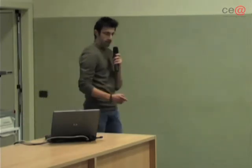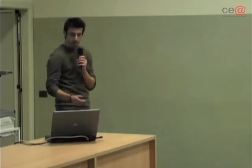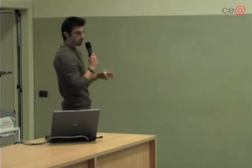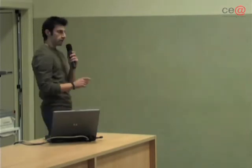These few blocks represent the whole system. In the first, the image is simply acquired by the camera. In the second, the image is processed in order to discover the object position and its orientation. In the ghost detection block, the wrong segmentations due to flow pack or reflexes are discarded. And in occlusion detection, the occlusions between two or more objects are computed in order to discover the topmost object. At the end, the list of the objects to be picked up is available.